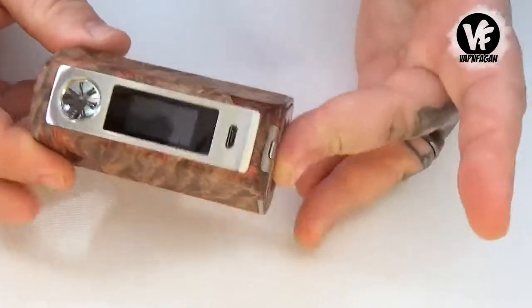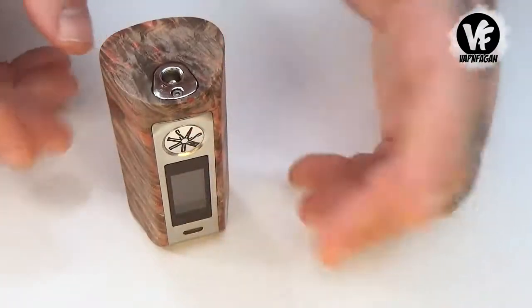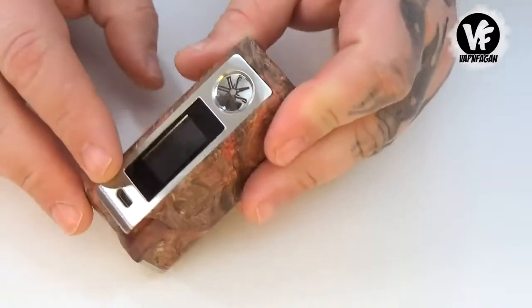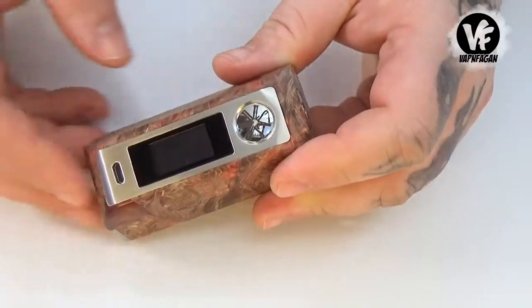But once again, same deal here with the touch screen. Nice bright screen. I love the button on here. 25 millimeters look good on top. The battery door was always nice and tight, and it just felt really accurate. It had 0 ramp up time, and it performed really good in wattage mode.